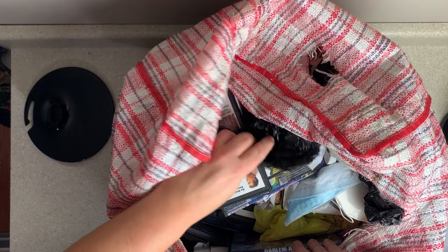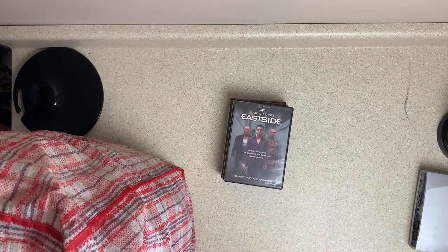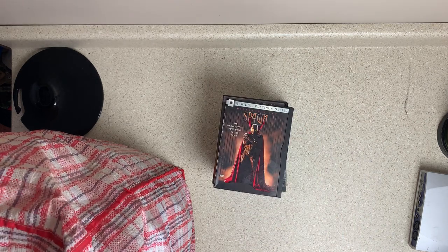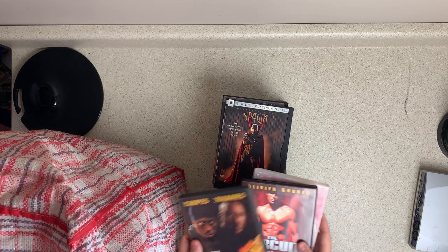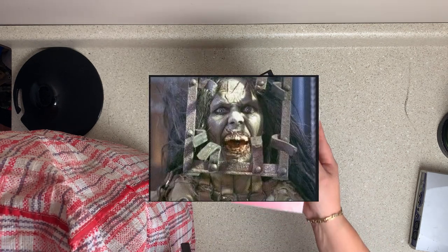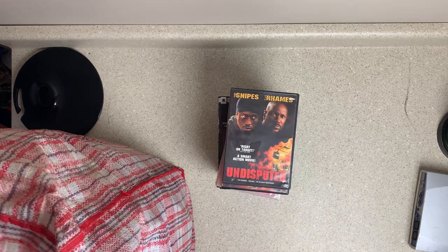Don't get me wrong. There are some naughty items in here. Let me rummage through it really quickly. As you can see, bunch of DVDs, more DVDs. I hear DVD packs and bundles go for a lot. Ooh, 13 Ghosts. My wife was just talking about watching this. Oh man, talk about movie night.